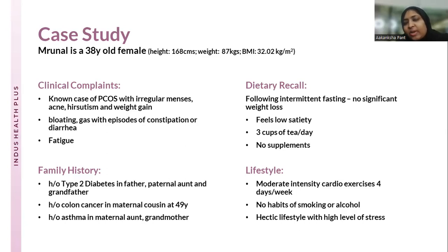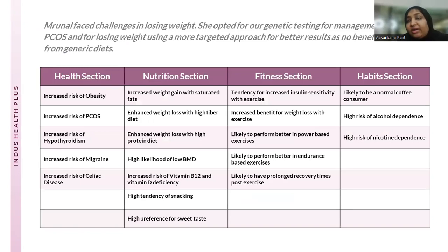And exercise wise also, she was doing a moderate amount of work, but she was not able to achieve weight loss. So when we did her genetic test, we found that she had an increased risk for obesity at the genetic level, increased risk for hypothyroidism and PCOS, all together contributing to weight gain.